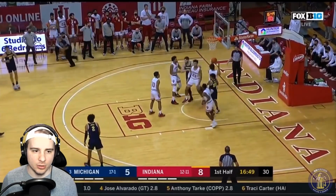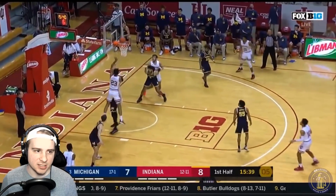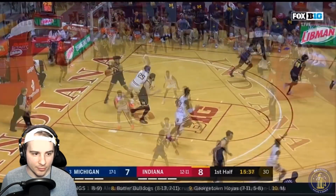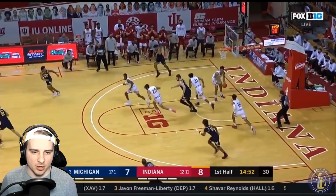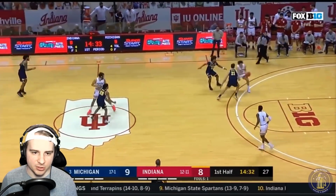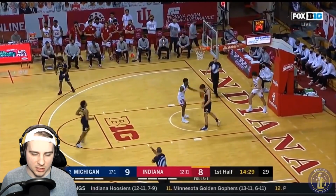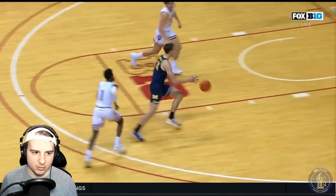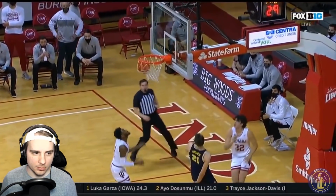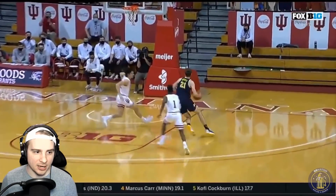Hunter Dickinson, though, there he's able to get that one over Jackson-Davis. Jackson-Davis trying to go over the tree trunk of a man. Dickinson, that one's not going to work. Bad pass there from Mike Smith. Up and down game for him. That was his first turnover there. Turnover created from Franz Wagner using those extendo arms here to cause that turnover. Look at that. Go-go gadget arm. Able to get the turnover, get the and-one with the mop hair guy, number 22.